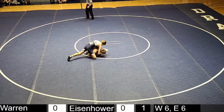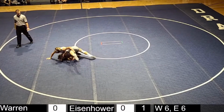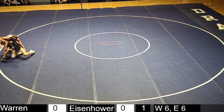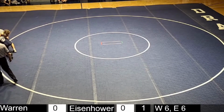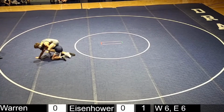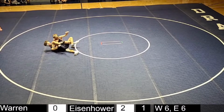So up to 133 pounds, it's Cole Kellogg for Eisenhower and Trenton Anthony for Warren. Man, these two wasted little time getting after it. Kellogg got in there on that right-handed high crotch, trying to crack him down. Now he's stepping up, looking to switch to a double. Goes from a single, comes out to the head, in a crackdown position. Nice little scramble there. And gets 2 points on the takedown for Cole Kellogg.